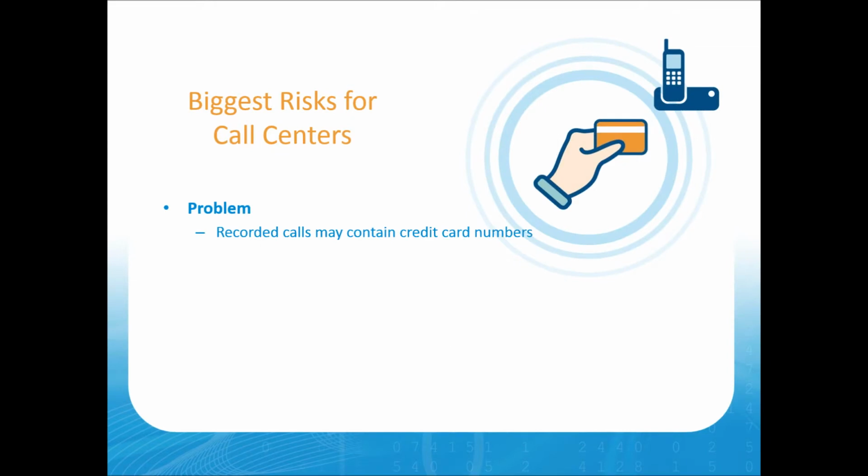Next, we have call centers, and it doesn't really even have to be a big call center. It could just be a company that takes orders by phone. But the biggest problem here is when you have the ability to record phone calls. People often don't think about this, but when you call into a company and they tell you that the call is going to be recorded for quality assurance, if you're reading your credit card number at any point during that call, your card number is probably going to end up in a recording on disk somewhere.